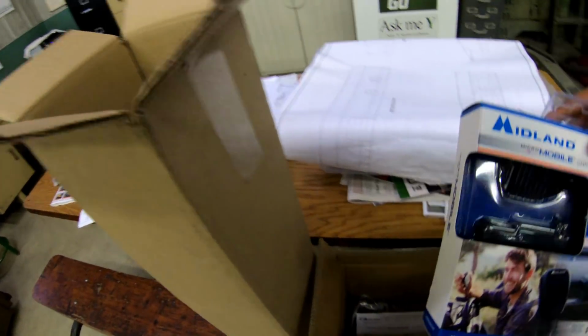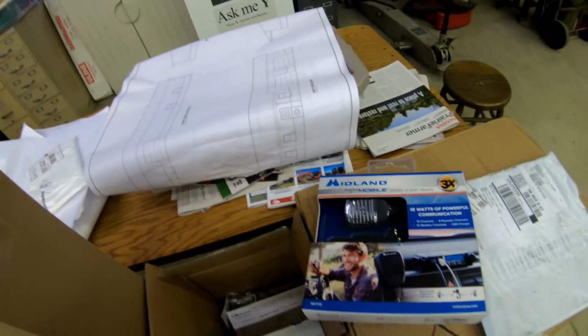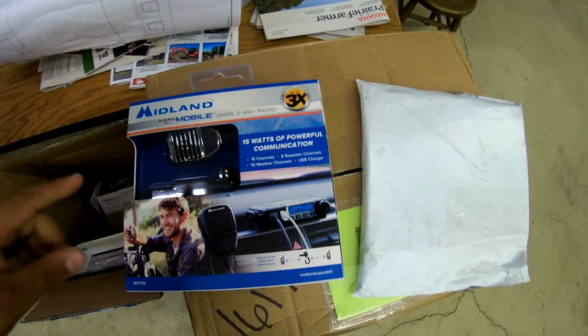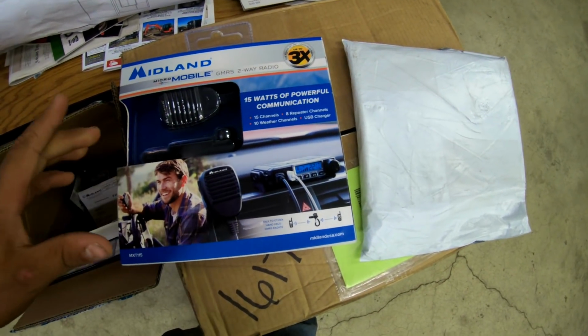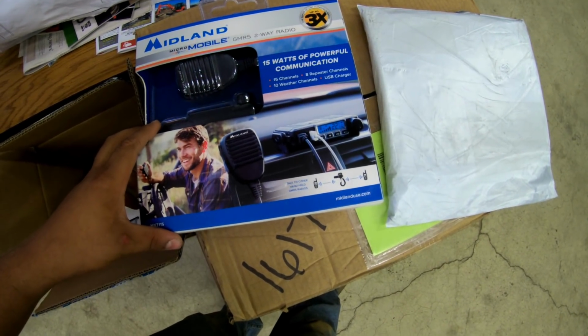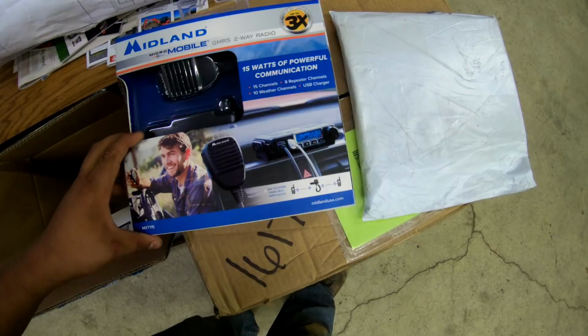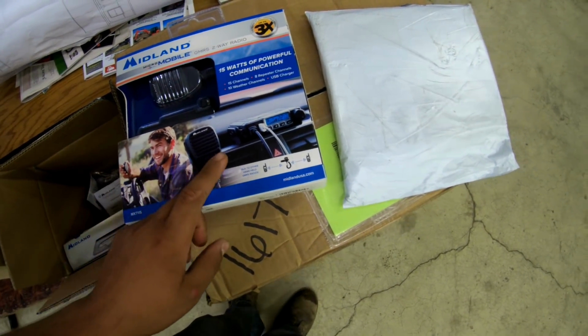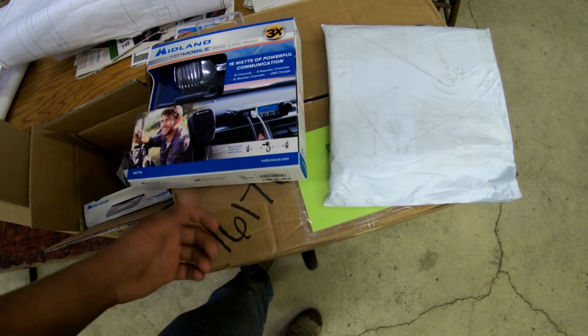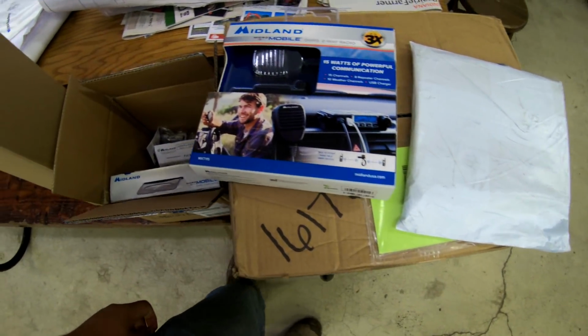So these are the radios that I bought for the 8530 and the combine. They're the MXT 115s. So just two ways. Maybe eventually I will get some handhelds. Wouldn't be such a bad idea, honestly.